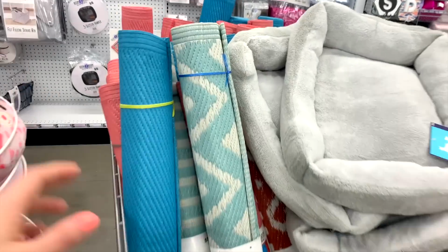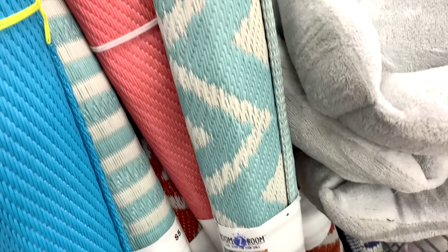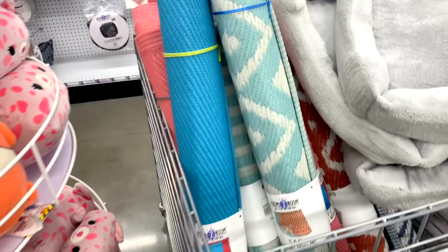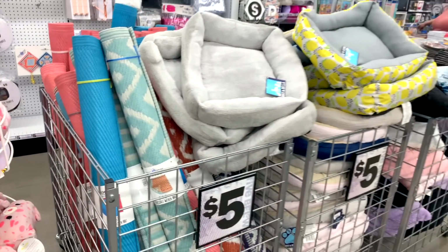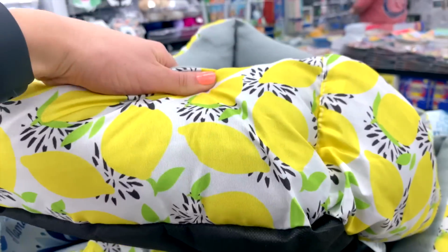Bed canopies. Oh, look at the plastic. This is only $5. What? This is a 3x6 like outdoor mat. Oh my God, I can't believe that. And the dog beds are freaking adorable. Look at the little lemons on it. It's so perfect for summer.